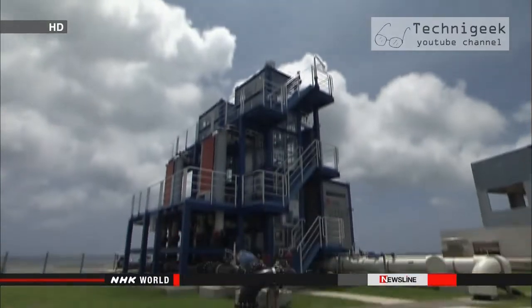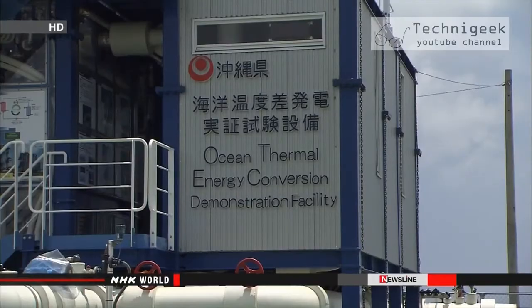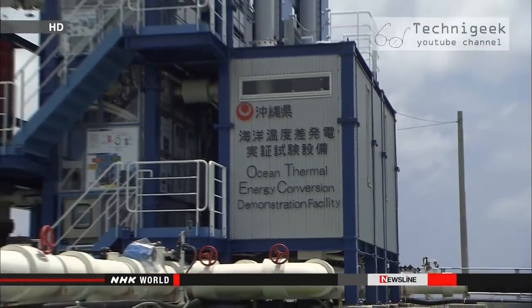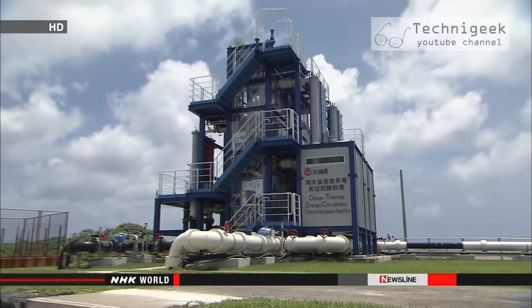Large-scale OTEC projects are also being planned in Hawaii and Tahiti, but researchers in Japan have proven they can use the technology to get strong results. Supporters of alternative energy will be keeping a close watch on where they go from here.